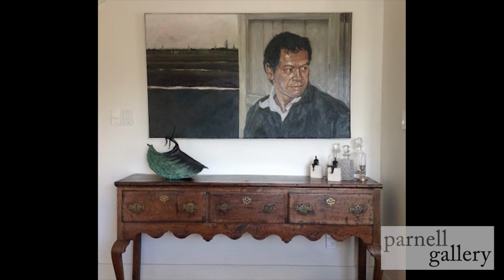This is a small wall. People often come into the gallery and say, "I have a small space, that's too big." But try it out on your wall, and a pop of colour, and you might be surprised. Exactly.